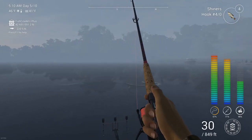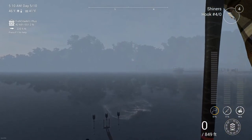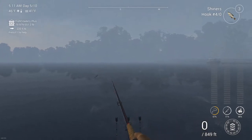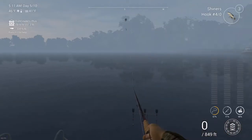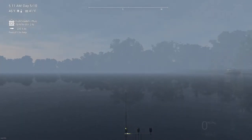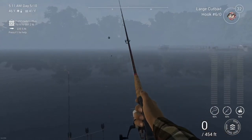As you can tell, we're now next day. Filled up the keep net in the end, so I had to skip to the next day. Still no unique. Nice trophy size, but no unique. Not even close, to be honest with you. Needs to be an 80 pounder. That's fine, we just keep on going here. We just keep on trucking.